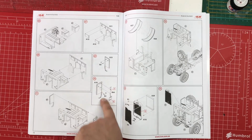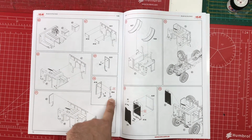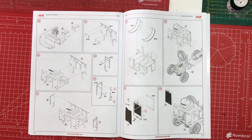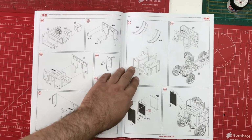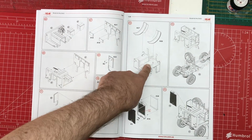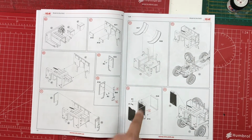Then we've got the little side walls there, and we're attaching our shovel, which seems to be moulded with all the clips and things already on. Then we've got our front mudguards going in underneath, and then we've built up the cab. That is proper basic, isn't it?